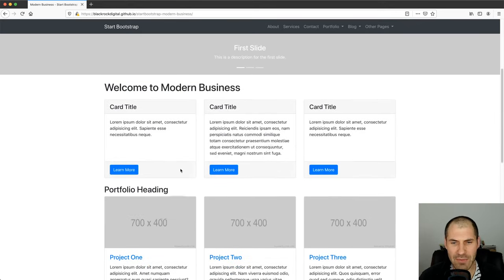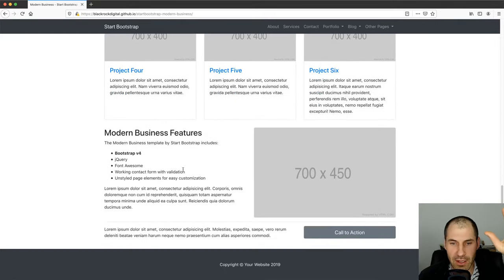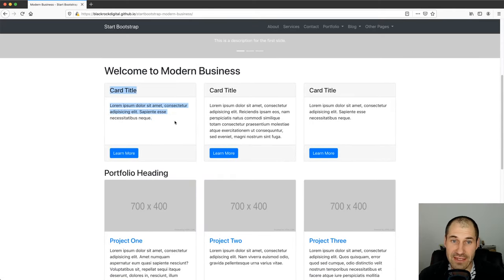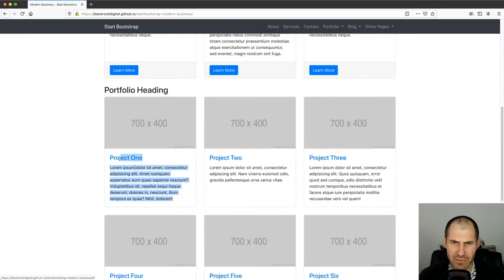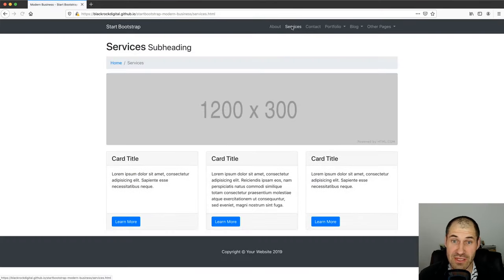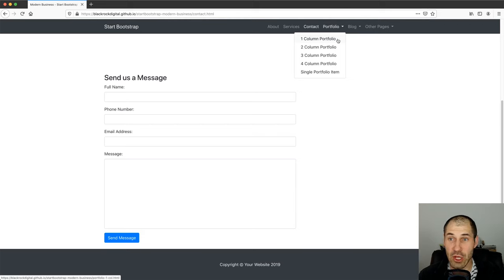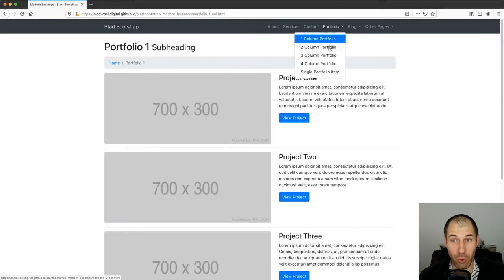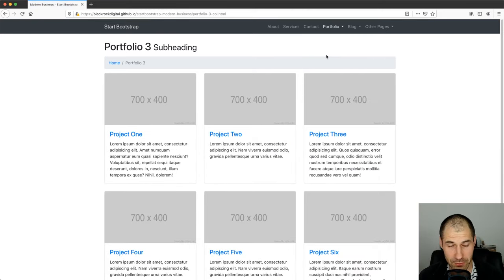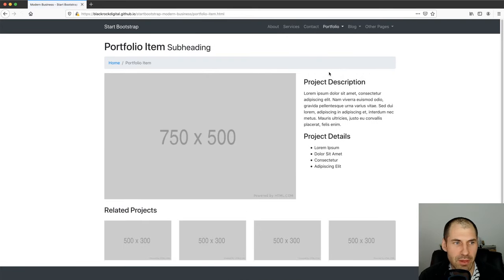So we're not going to perhaps build absolutely everything in here because this theme is an example of how to do slideshows, how to create these type of cards, how to do these other type of cards. I believe these are cards as well. But then if you go up the top here, you have a services section. You have a contact section with a form. You have four different portfolios that you can do. Trust me, there's a lot here. Absolutely a ton of stuff you can do. We may not build absolutely everything, but we'll see how we go.